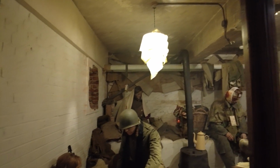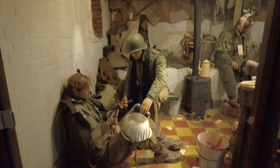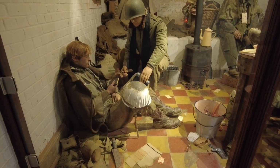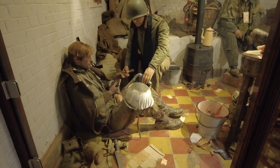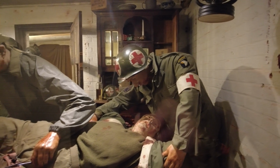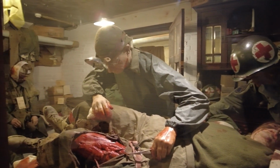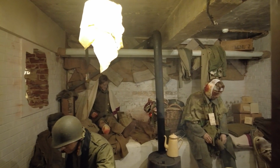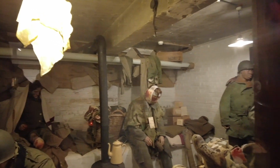So here we're going into the aid station. He's a priest giving this guy possibly last rites, just praying for him. Don't know. Over here, look at that guy's face. They're trying to save him. It looks like he's conscious, no anesthesia. The guy over in the corner there, he's already lost his leg. This guy's tagged. He's going home.